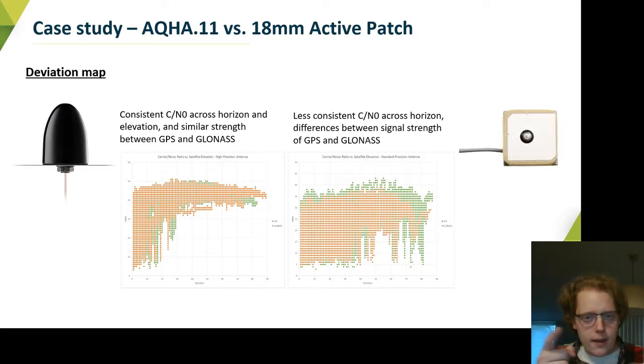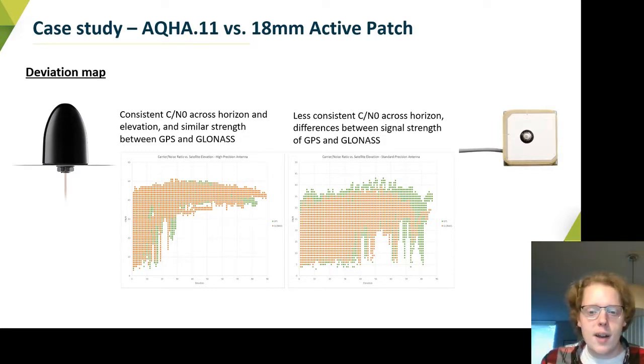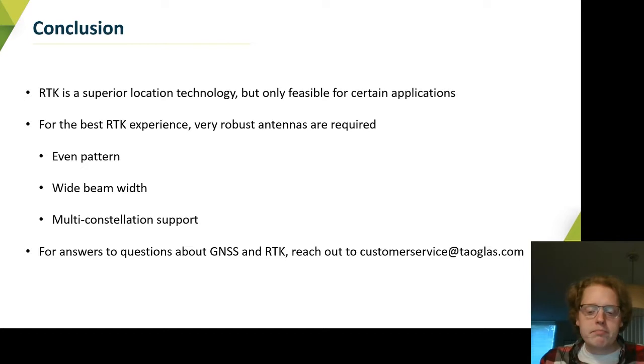But around that angle space, around the axis straight up, there was quite a bit of deviation in the signal strength. You can see a very wide vertical spread, and so that tells you that some of the pockets around that pattern are hurting the signal to noise ratio. But yeah, so that's kind of the summary.